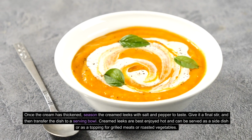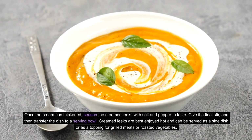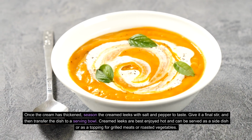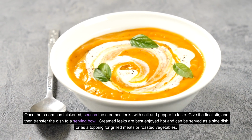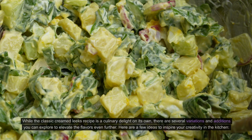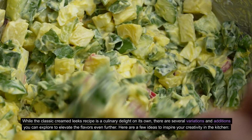Once the cream has thickened, season the creamed leeks with salt and pepper to taste. Give it a final stir and then transfer the dish to a serving bowl. Creamed leeks are best enjoyed hot and can be served as a side dish or as a topping for grilled meats or roasted vegetables.